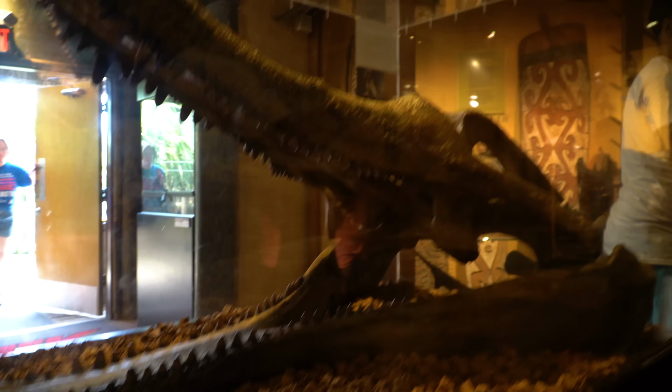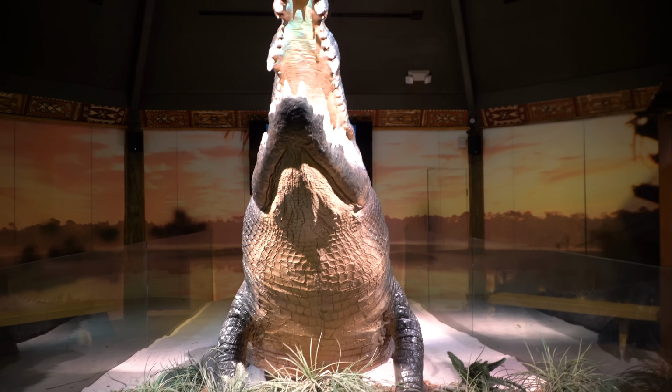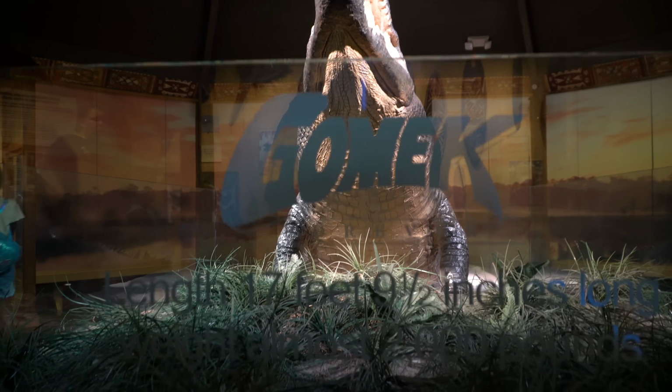These are amazing. This was a 40-foot crocodile back in the prehistoric days. Could you imagine a crocodile this size? But Gomek is actually, I mean, I wish I could have met him because he would have been an absolutely amazing crocodile. That thing is a giant.